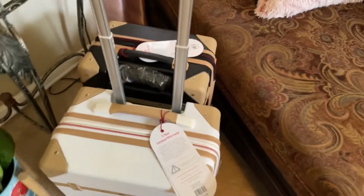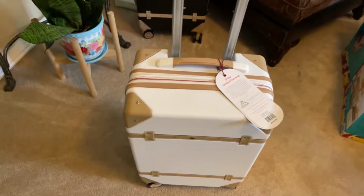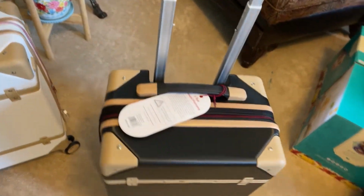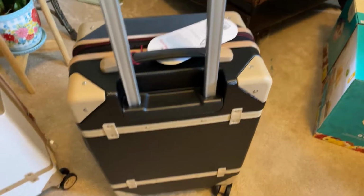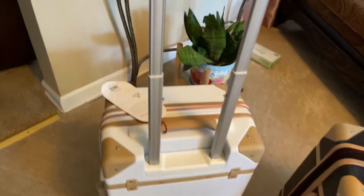These are the luggage that I found. These are the 21 inch carry-on. The white one for me, and I got the black one for Vic, so we can avoid that fee. Isn't that cute? I love the way it looks like the old Trundle suitcase. That would make me think about.